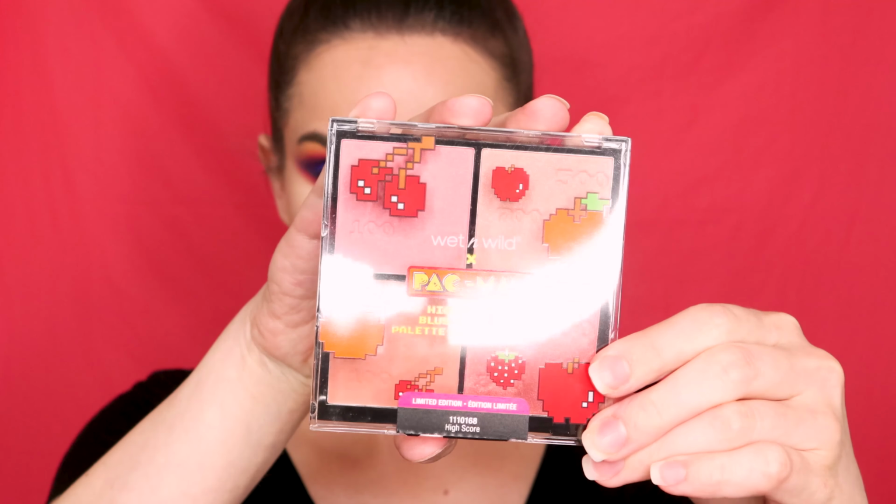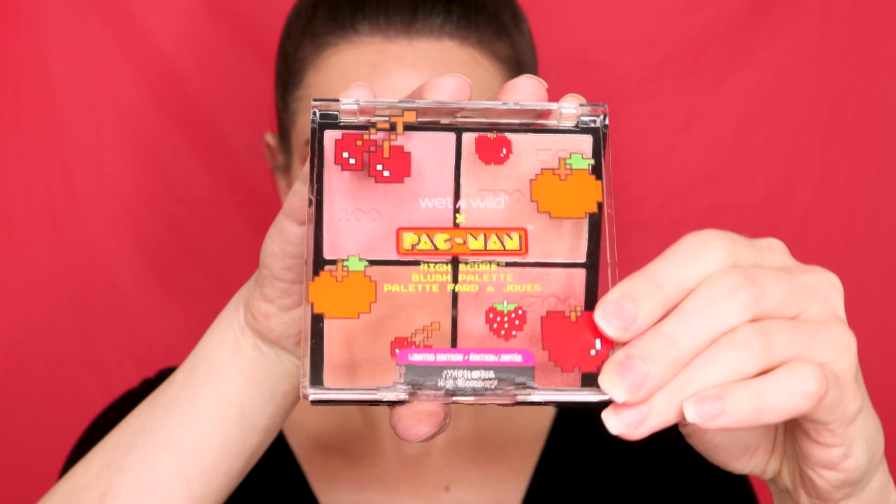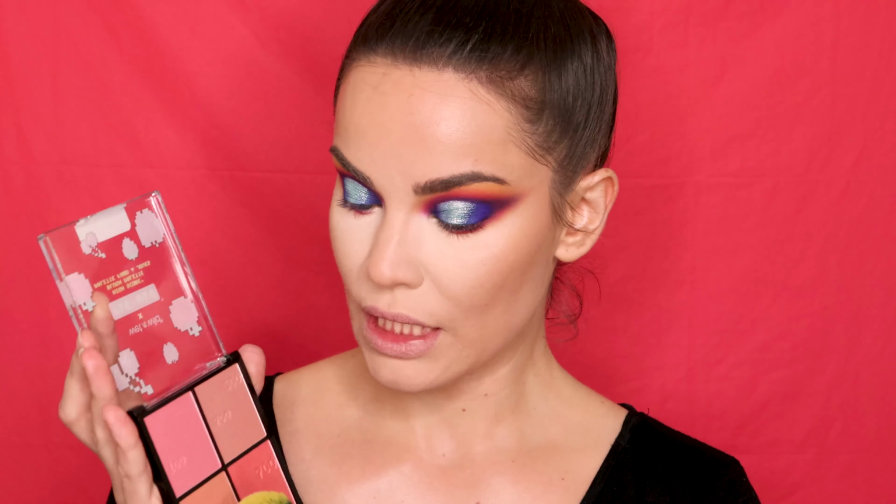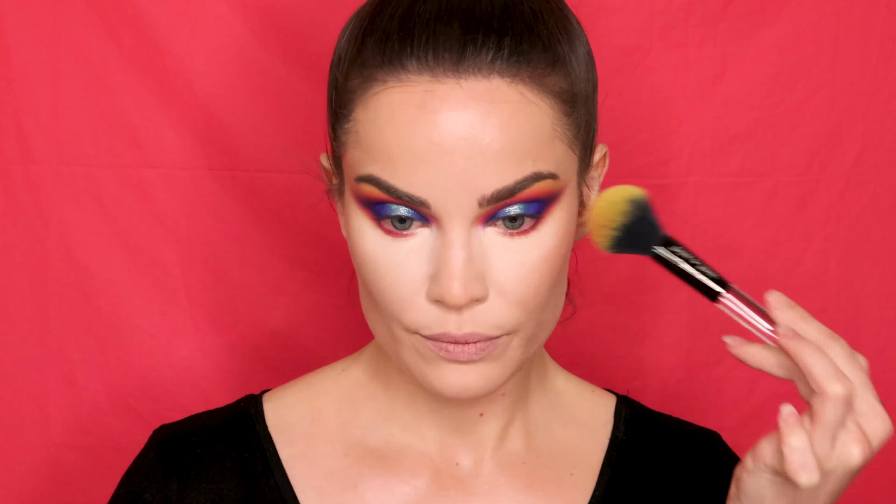Next, I have the blush palette that retails for $9.99. It has little scores on it. They really did that with this collection. The packaging is so cute that you almost don't want to use anything. I really like this apricot shade. I think I'm going to go in with that for blush. Let's just use the same brush. I think the blush is really pigmented, so I'm just going to start with a little and then build my way up from there.